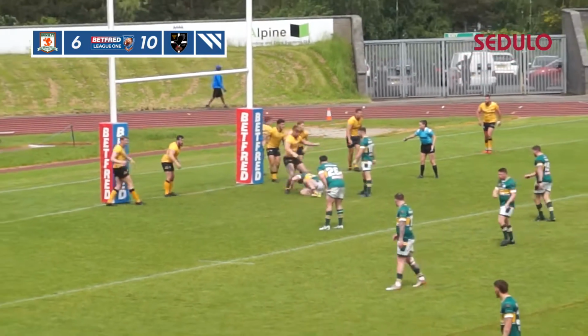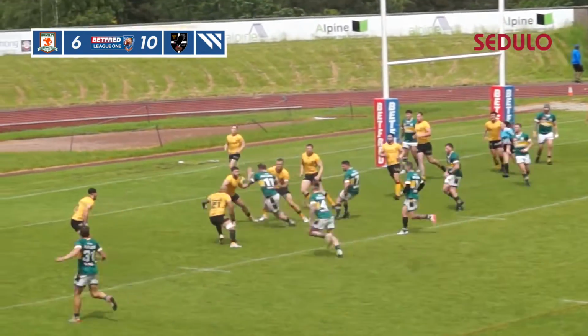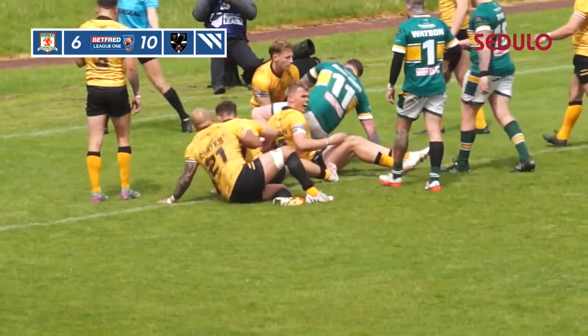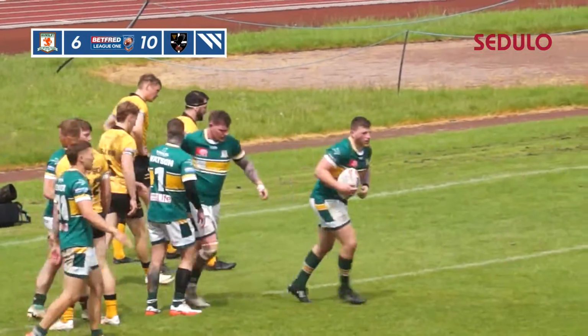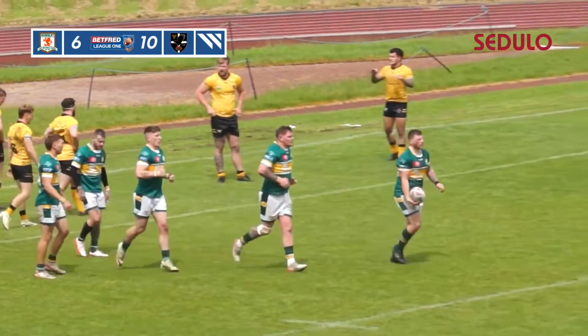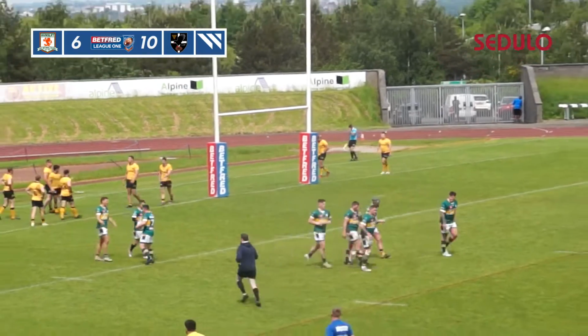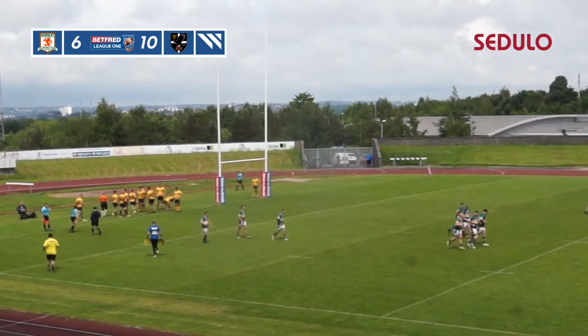Hunslet knocking on the Cornwall door. The Chuffs defending their own line. There's Josh Jordan-Roberts. He spun in the tackle. He spun away from 2-3 would-be Cornwall defenders. And Josh Jordan-Roberts scores his customary try against the Chuffs. That's the 4th consecutive game that he has crossed the whitewash. And it's Hunslet that are back in front.